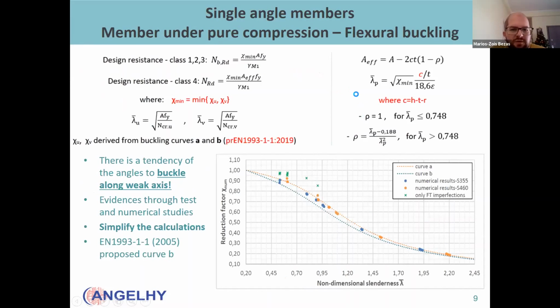And I move to another interesting topic now, the members subjected to pure compression. There are also some rules developed, and this is very important because, as Mike told you before, in most of the cases in pylons, we have members subjected to compression. The first good result that we have is that in Eurocode 3.1, in the latest version, they propose to use curves A or B depending on the steel grade, which have been validated through tests and numerical simulation, and that's really nice. But the most important in this case is that we have observed a tendency of all the angles to buckle along the weak axis, even if the instability mode is a flexural torsional one.